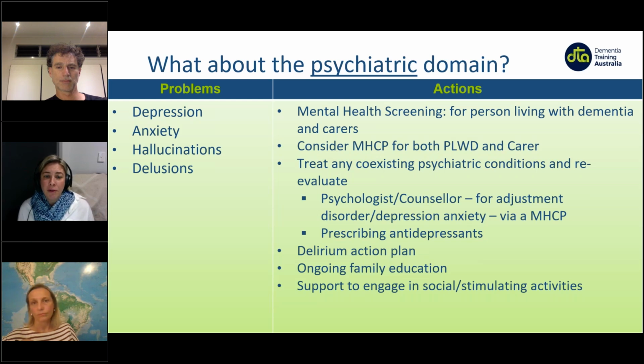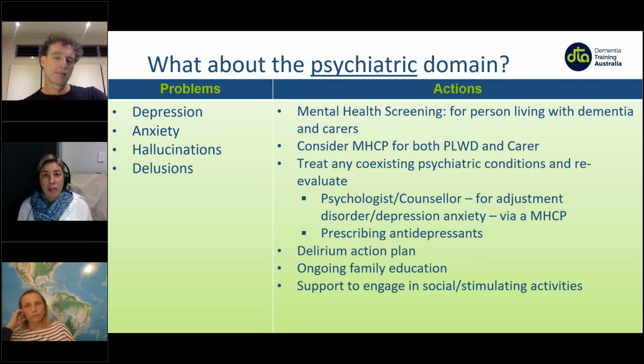But not only for the person living with dementia, also the evidence suggests that the earlier that a carer has some psychological support for themselves, the more likely that carer is going to be able to support their loved one for longer. And so trying to start this as an early measure, because that person is also experiencing grief and loss in association with that diagnosis and the ramifications of that. So it's really important that we contextualize it in terms of the whole family. So yeah, so advocating for a mental health care plan, thinking about prescribing antidepressants, that might be something that you choose to do.